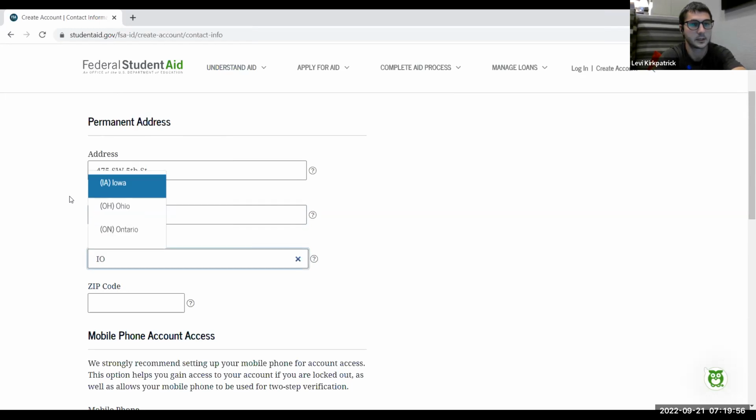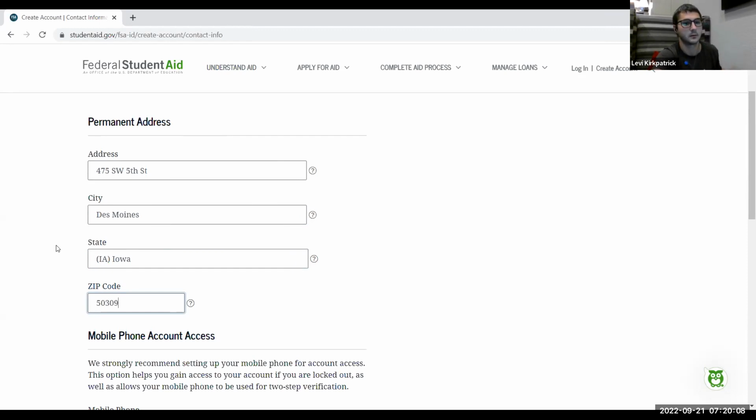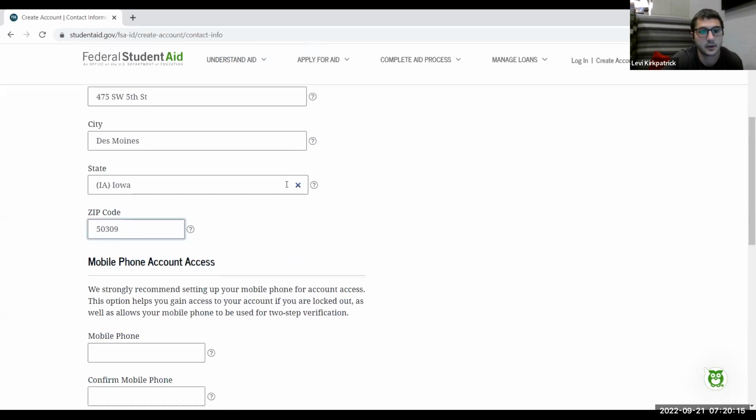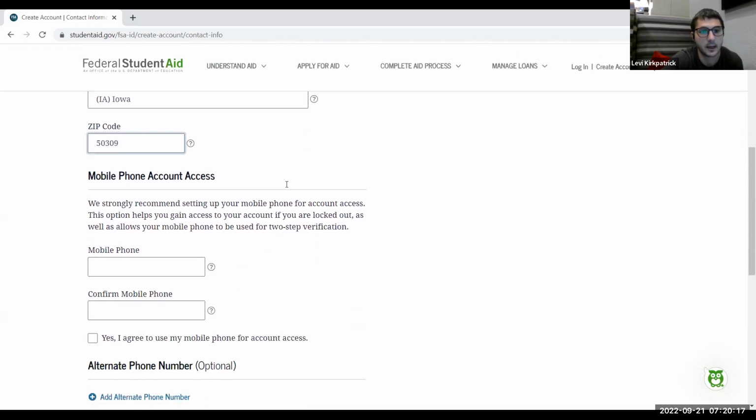And you will notice as you begin to type in the state, it will populate that state for you, so you can go ahead and select it there. And after you enter your permanent address, you'll next enter your mobile account information.